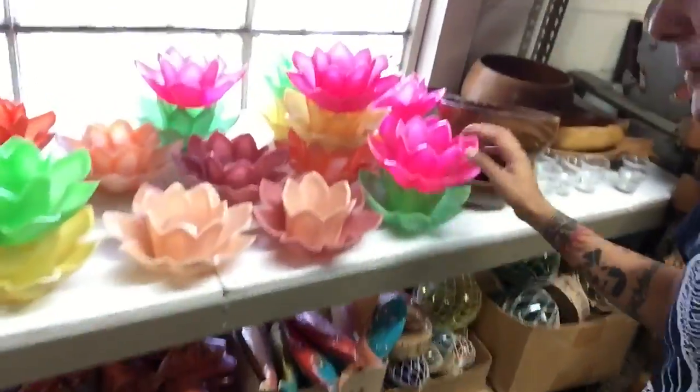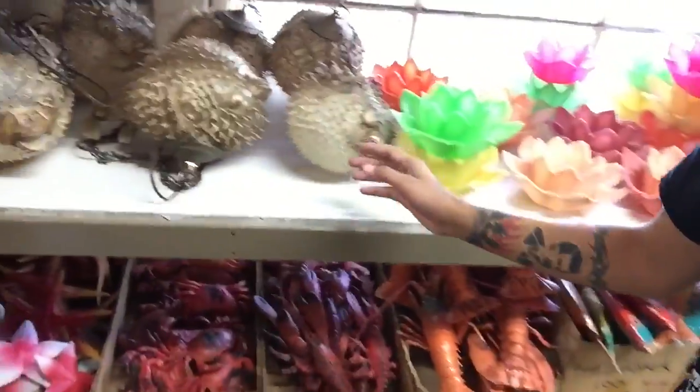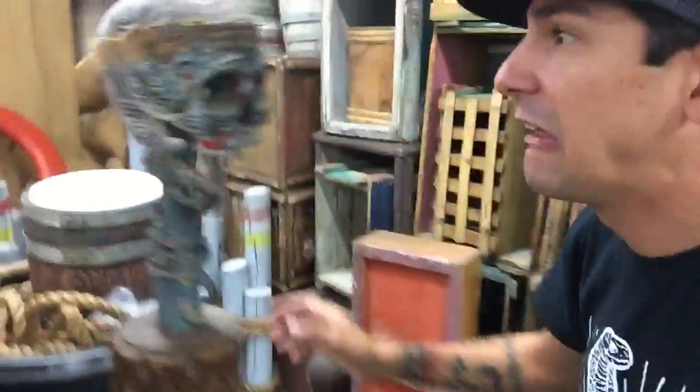These are some of the rental items here. Everything from, like, kind of cheesy party favors to actual pufferfish lamps, floats and corks, skeletons and death. Looks like some of my cousins. Look at all of this stuff. And why can't I talk today?